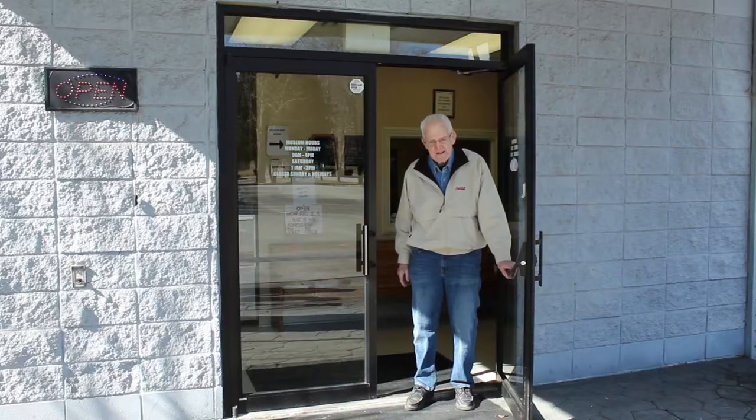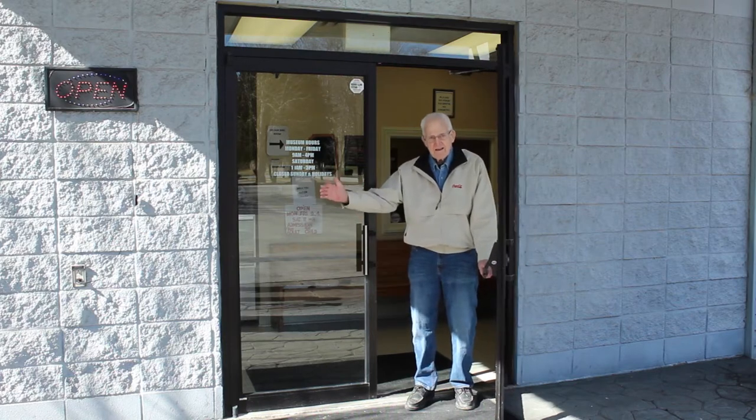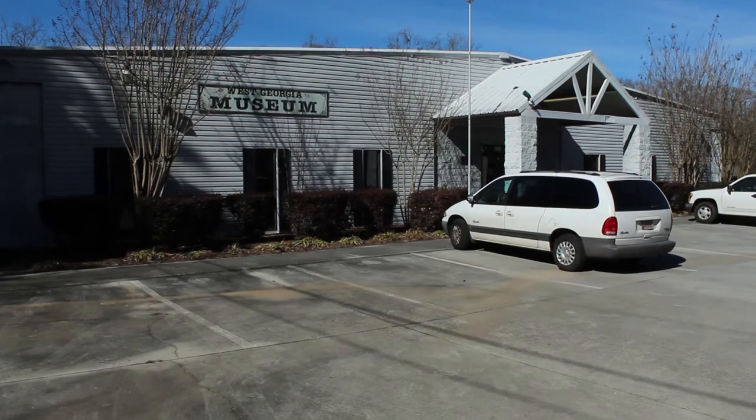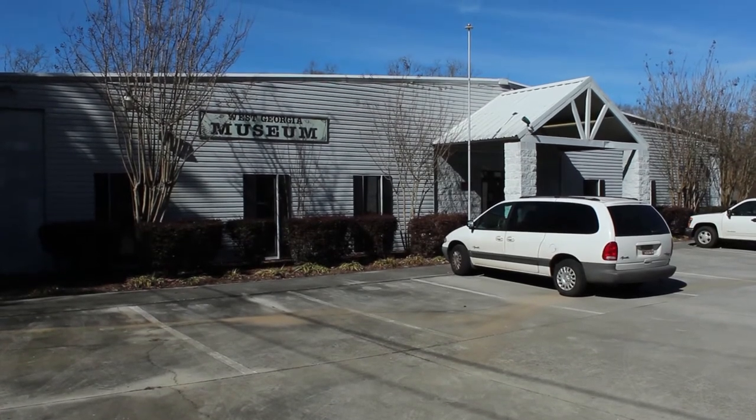City officials, along with a small group of interested citizens, started plans for a museum in 1990. The new museum opened in a building in town July 4, 1991.